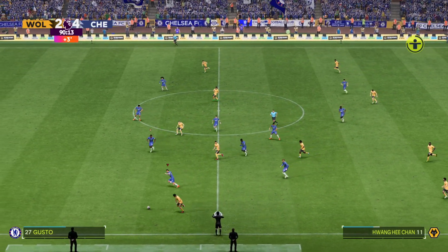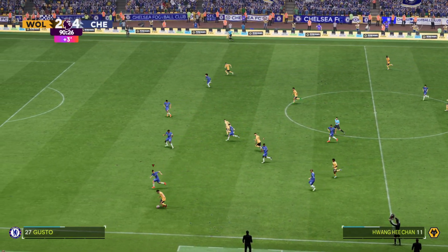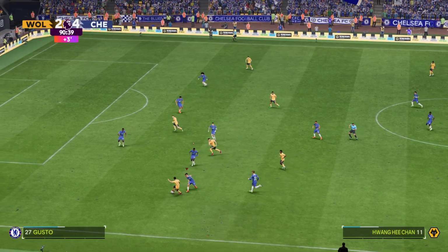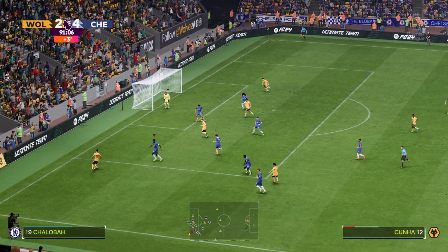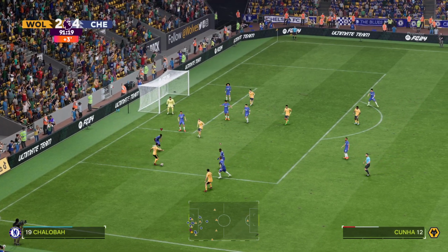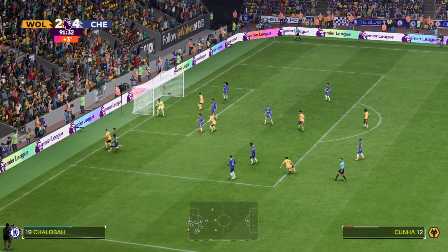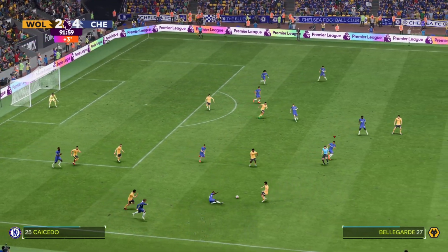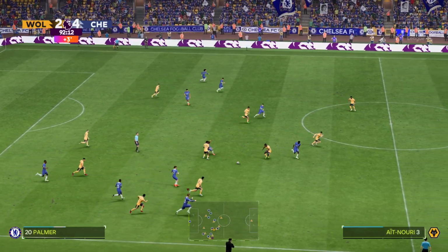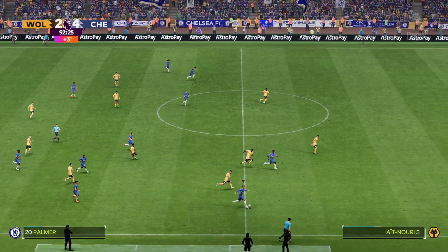Advantage played. Well, 3 minutes of stoppage time, that's what the officials have said. Cunha. Oh, good defending to stop a decent-looking attack. A good effective pressure high up the pitch.